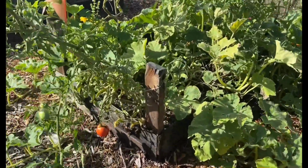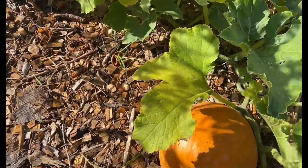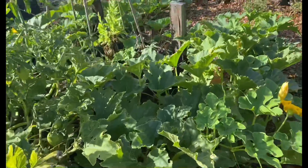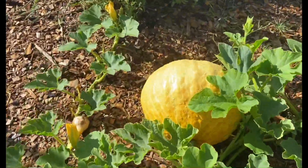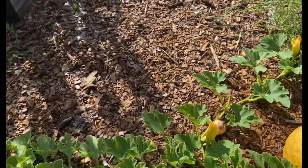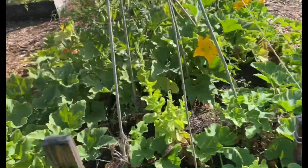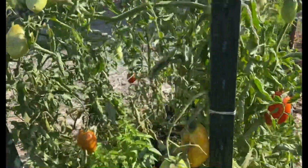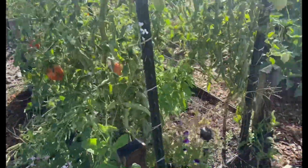And then more of our Amish paste tomatoes and our 2 volunteer pumpkins. One looks like this, so probably just some sort of orange pumpkin. And then the other one looks like this. So I'm not quite sure what it is, but that is our other volunteer pumpkin. It looks like it might just be 1 or 2 of that size. And then more of our Amish paste tomatoes and a bunch of basil inside there.